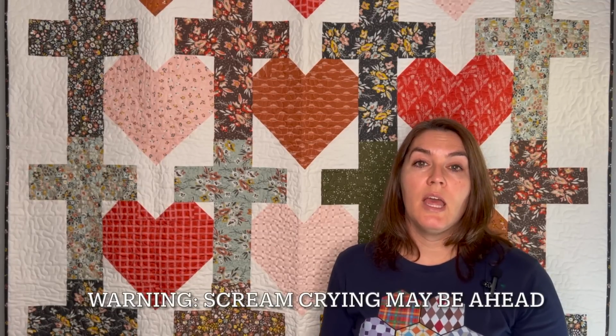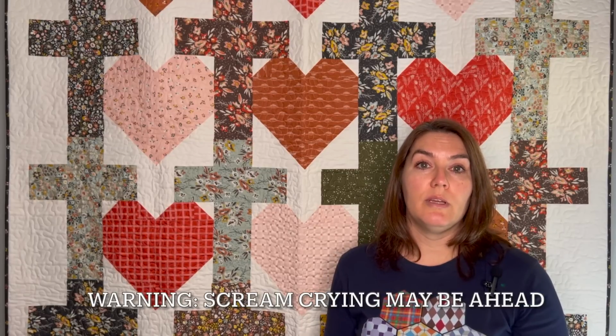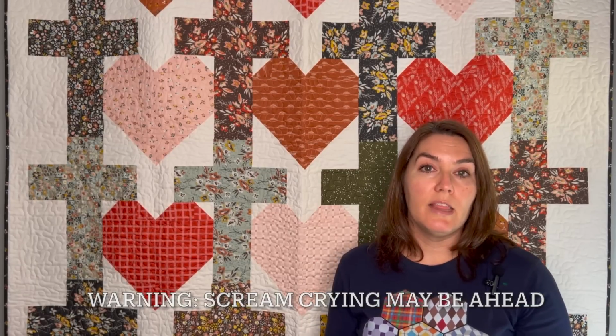And this quilt has blessed me in so many ways. I get emails all the time from people who have made this quilt for people that they love, that are going through a hard time, that have lost a family member, that are fighting cancer. This quilt is the representation of why I do what I do. And it means so much to me that this quilt means so much to you. And that's why it's number 1.